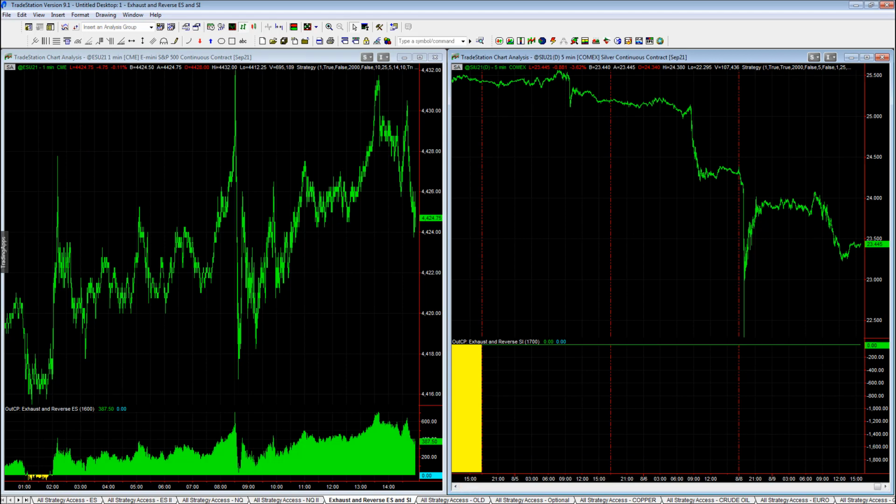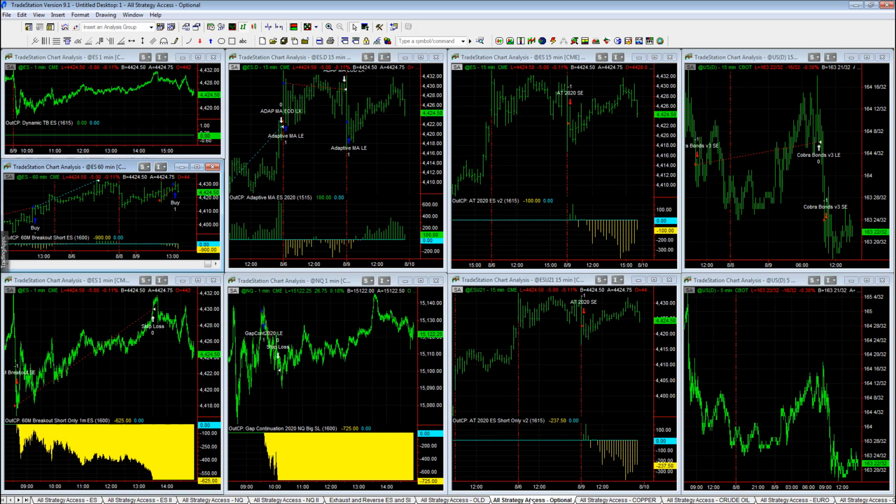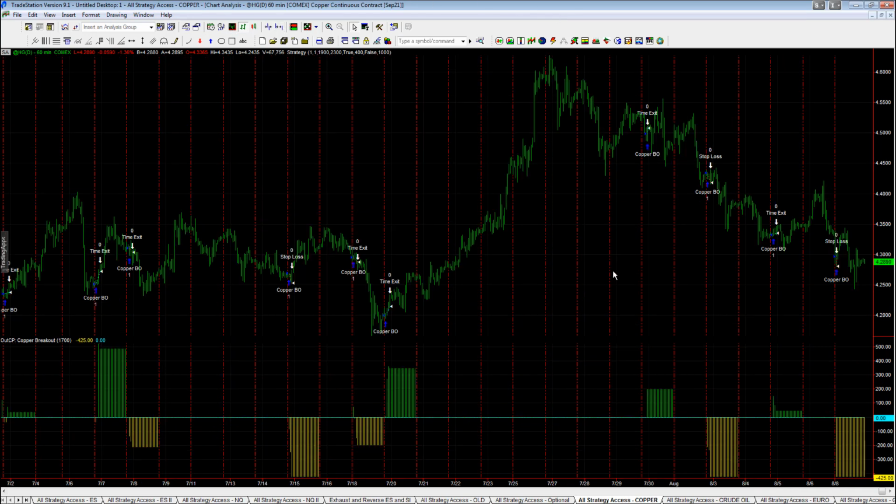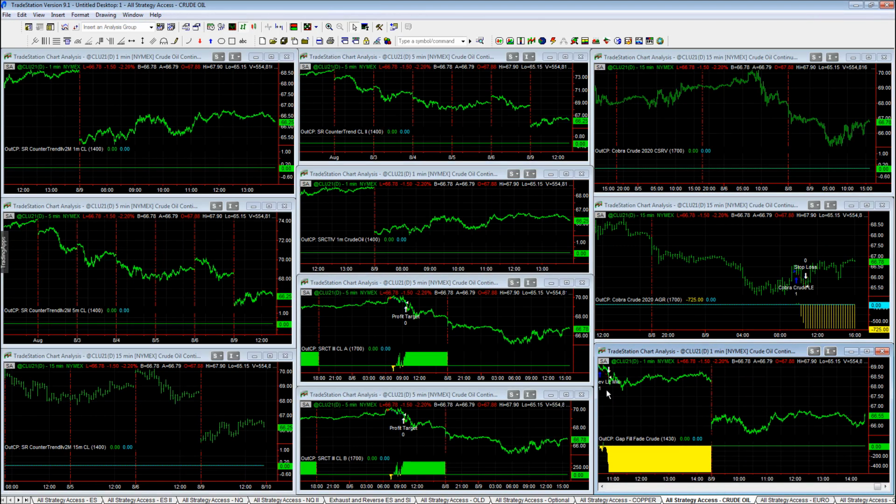Let's take a look at the old and the optional workspaces. They are right here, kind of out of order. Those are some of the old and optional strategies that we track. Copper. Now these workspaces are out of order. Minus 425 on copper. Metals just getting slammed, and our bullish thesis based on inflation is not that great. It's just something that we talk about. It's not what we're trading.